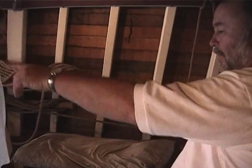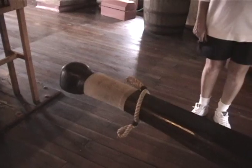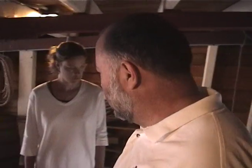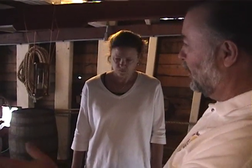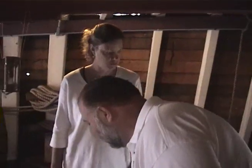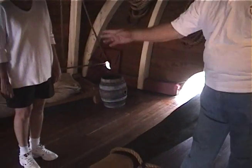You've got them hanging back here. To steer the ship, we use this long wooden arm. It's called a tiller. It's fast to the top of the rudder. Tiller and rudder. You'll find the same thing today on a modern day small sailboat. If you take the tiller to the right, or starboard, the ship turns to the left. You bring it back to port, the ship's going to turn to the right.